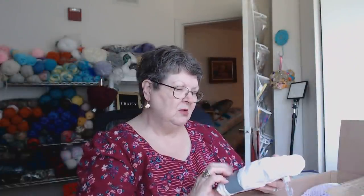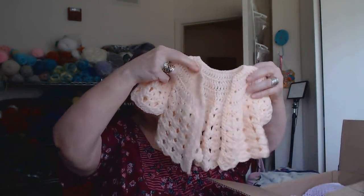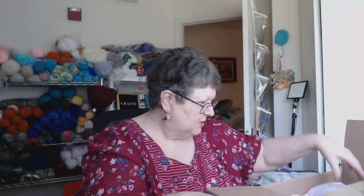White bodysuit, long sleeve, great. And then, oh, I can see. Look at the little sweater. Now, this is sort of a melon color. Can you see the color? I know it's hard. Isn't that cute? Look at that. Oh, that is so cute. Oh, this is perfect to go in the box.